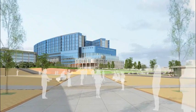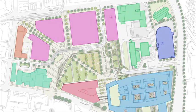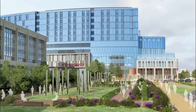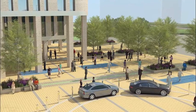Walkers and cyclists may use the campus, but there is only one access point, the campus entrance on Prescott Street. Straight ahead for the main entrance and turn right for the underground car park. The hospital gardens run alongside the road all the way to the main entrance. The paved set-down courtyard is for cars and taxis and cycles.